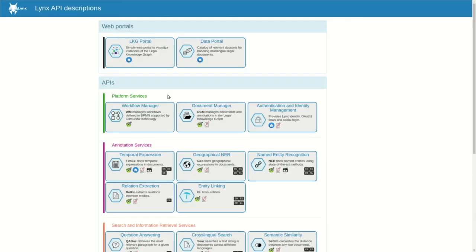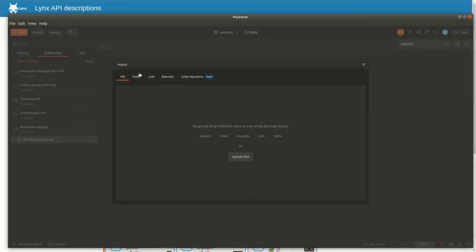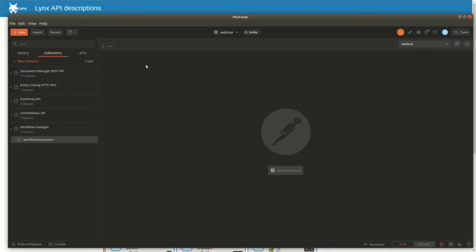We will use the Postman client to make all the requests today for the demonstration. You can easily import all of the specifications of the APIs in Postman by using the import function and then import the link here of its specific service API. I have already imported the APIs for the Document Manager and the Workflow Manager.